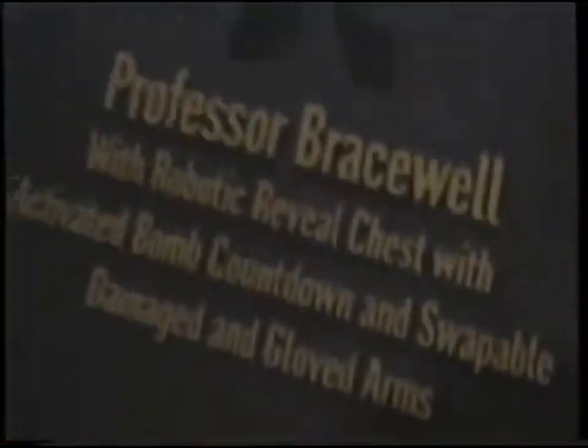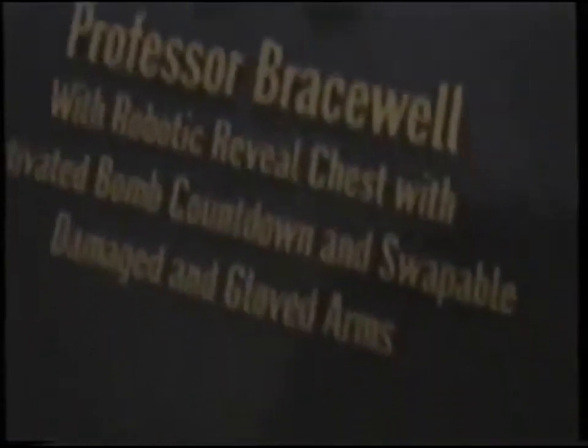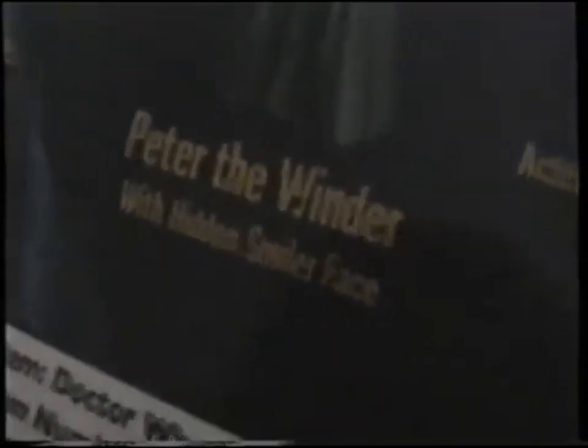The one that's here, Protected Weeping Angel. Oh, there's a new one, Dalek Strategist, which I saw today, but I've ordered it on a computer, which is annoying. I've actually ordered this, and then it comes out on Toys R Us. Then Professor Bracewell, with robotic reveal chest. There's also one without the arm. I've got the two. And Dalek Ironside with blackout covers. I've got another one where the sticker's over here. Oh yeah, and Peter the Winder with hidden smiley face.